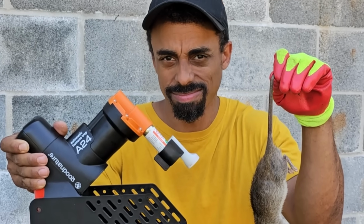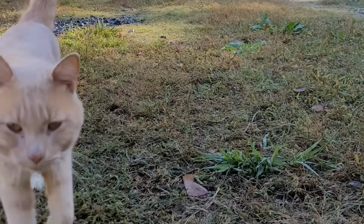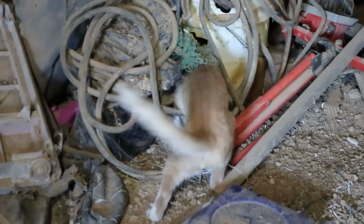So we left the trap out again, and then bang! We got some more. Quick and easy. And between my cat Miyagi and this new rat trap, we have been knocking out rats like crazy.